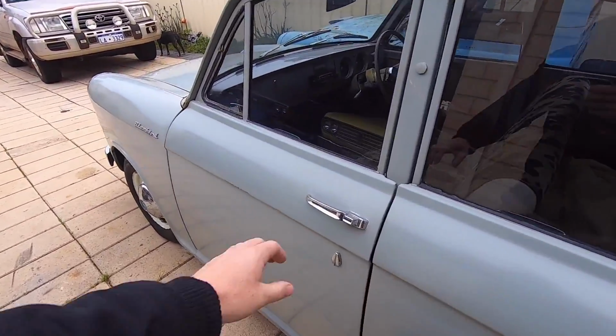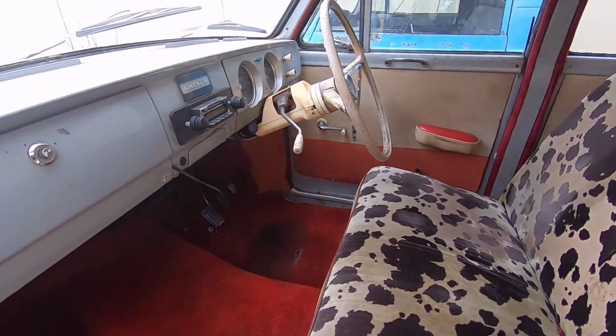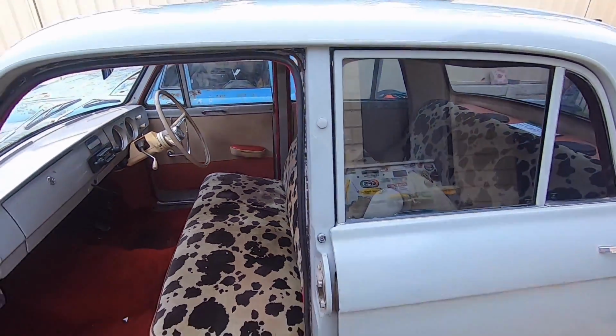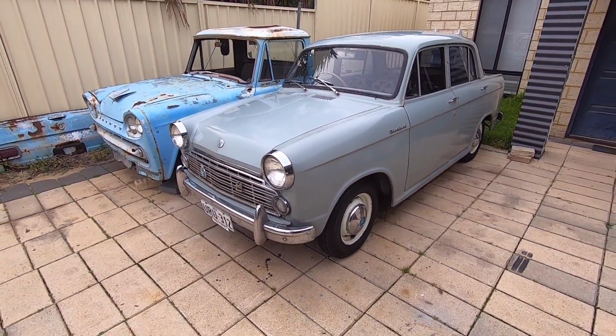I think my favourite feature of this Bluebird's got to be the interior. Red carpet, cowhide trim. I mean, she's just an honest old car. And he's only the 4th owner. 63 and only 4 owners of this vehicle. So it's definitely been well loved by each owner.